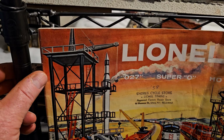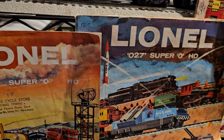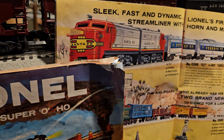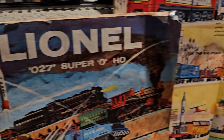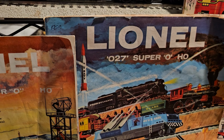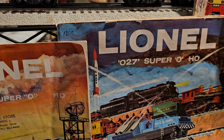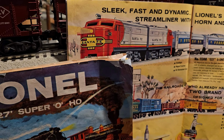I would say that the late 50s was the heyday for Lionel as a toy train manufacturer. And then somewhere between 1959 and 1962, of which that's what this catalog is, they decided as a company to diversify to everything from weather stations to chemistry sets. And the 1959 catalog actually has some of my favorites in it. And of course, the 1962 catalog does.